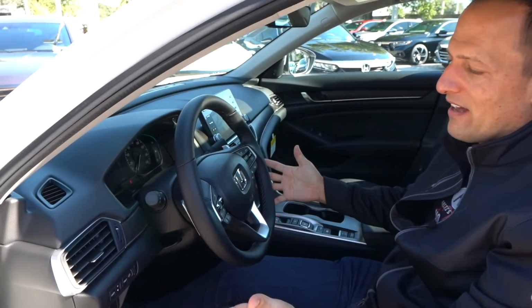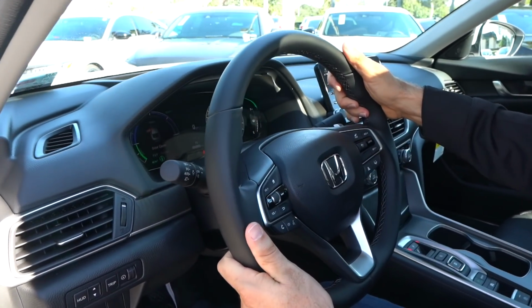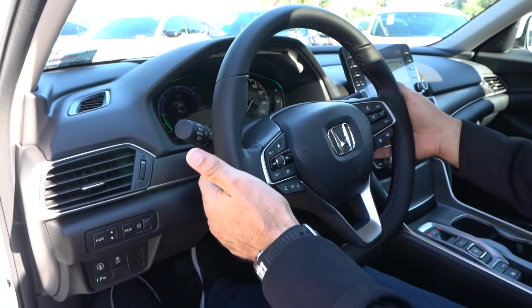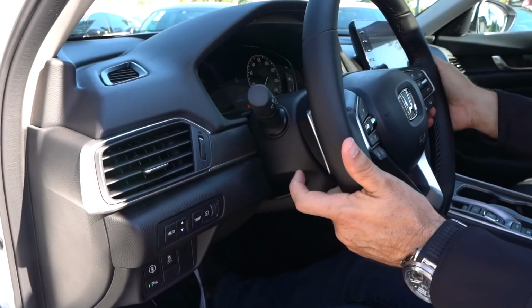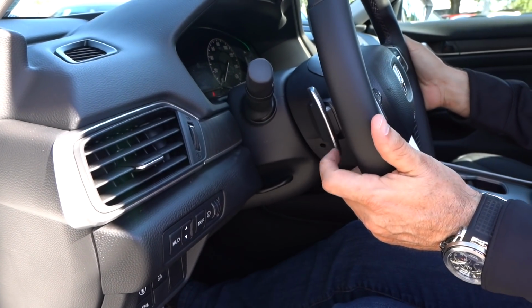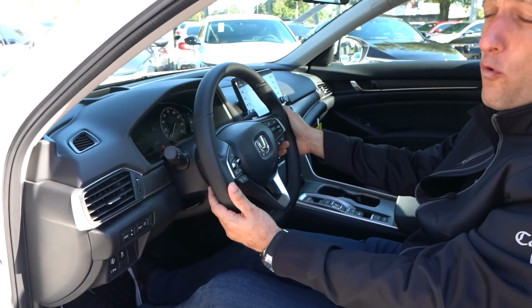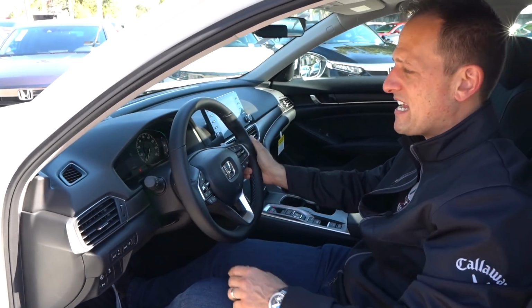Steering wheel, I love a Honda steering wheel. The thickness is spot on the money. Everything's flat black. You got your nice thumb wheel control. You do have paddles, obviously for the regenerative braking. You can adjust the amount of regenerative braking, and that's what the paddles are for. It's not for shifting through simulated gears or anything like that.